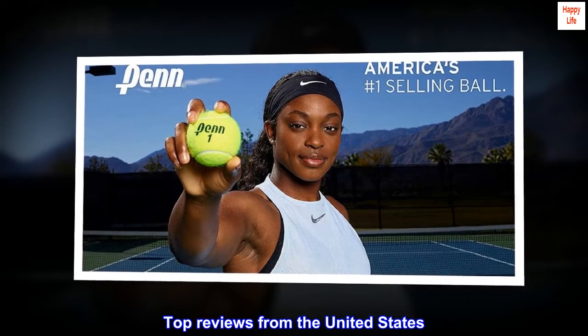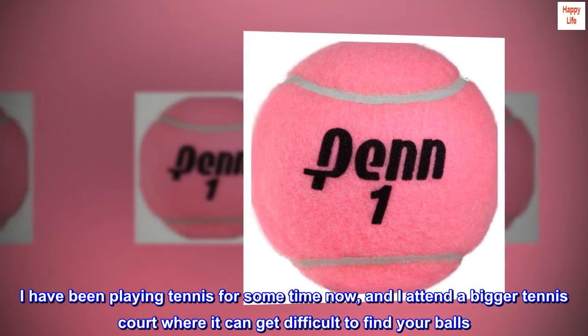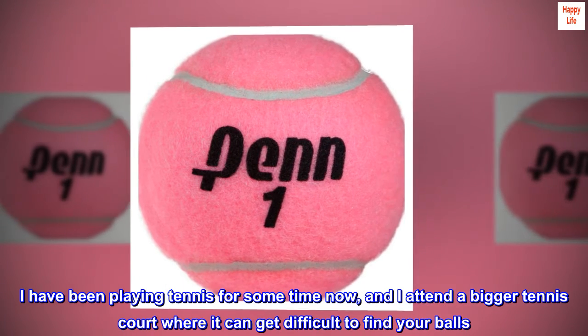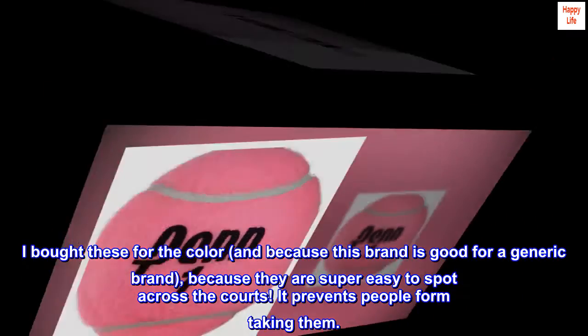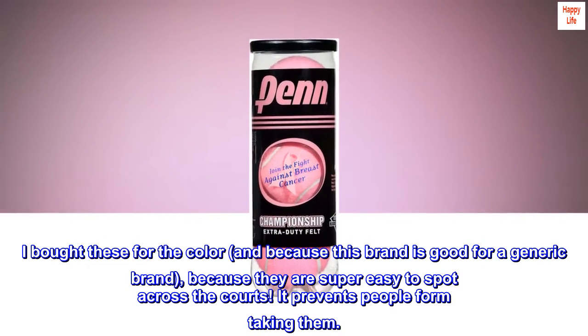Top reviews from the United States. Amazing purchase. I have been playing tennis for some time now, and I attend a bigger tennis court where it can get difficult to find your balls. I bought these for the color, and because this brand is good for a generic brand, because they are super easy to spot across the courts.